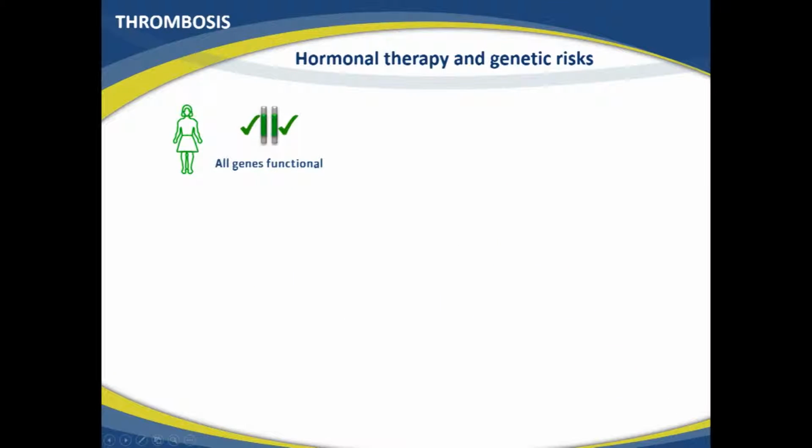Chapter 37, Thrombosis, Hormones and Pregnancy. This is the second training for the thrombosensor genetic test, and it only has relevance to women. So for men, this is not relevant information. So let's look at hormonal therapy and genetics.